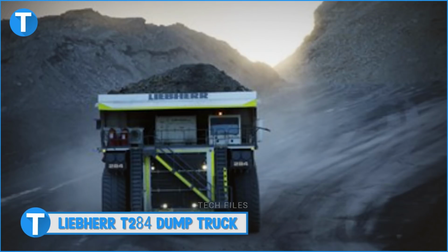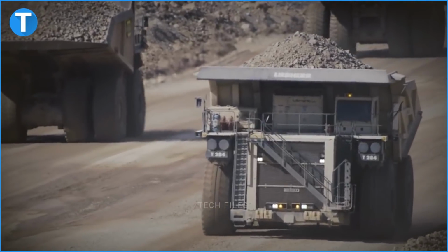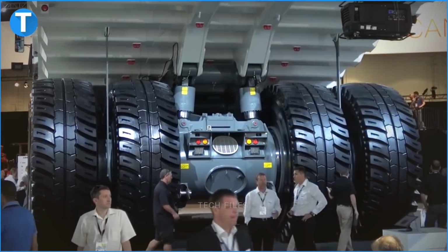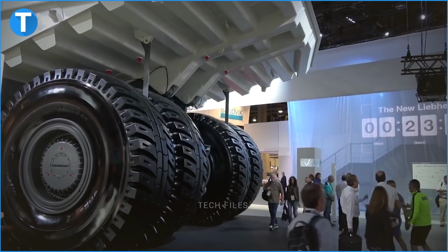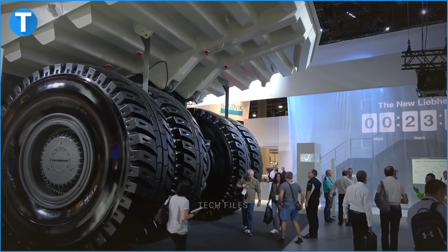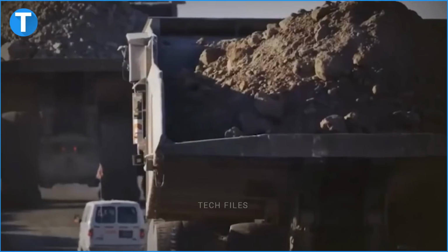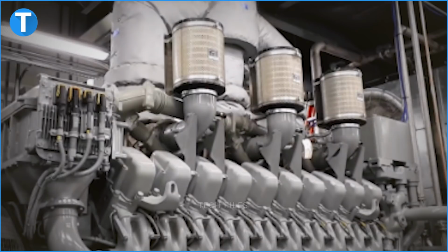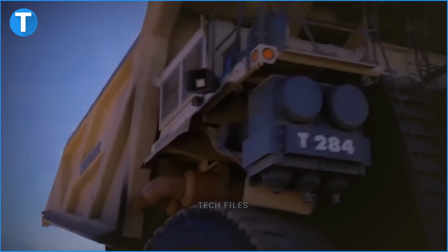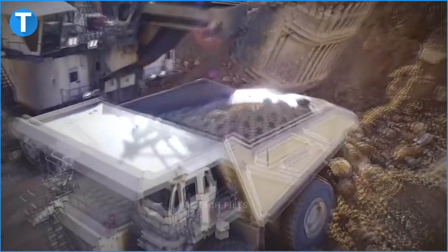Number 6. Liebherr T284 Dump Truck. This rock truck has a loading height of 7,425mm, a rear axle clearance of 1,057mm, and a wheelbase of 6,553mm. It has an exterior body width of 8,891mm and a total track width of 9,679mm. Its MTU 20V4000 C23L Tier 2 engine has an SAE J1995 rated power of 4,023.1 horsepower.